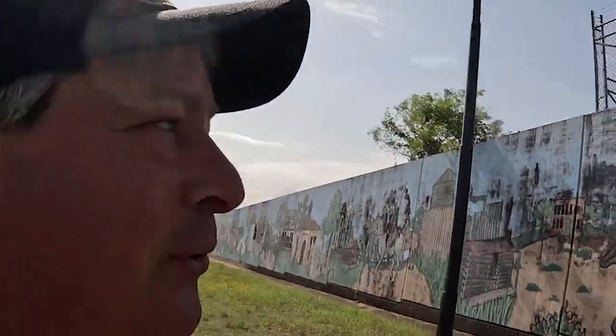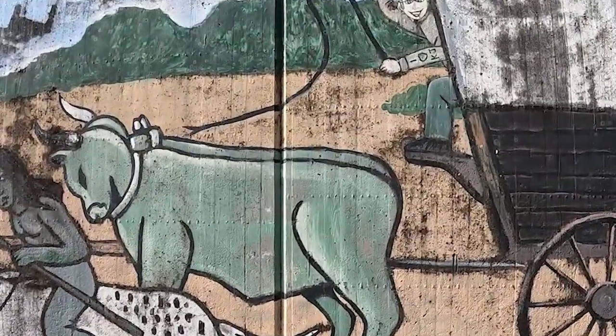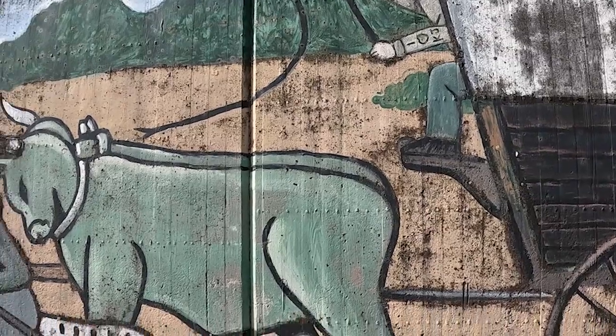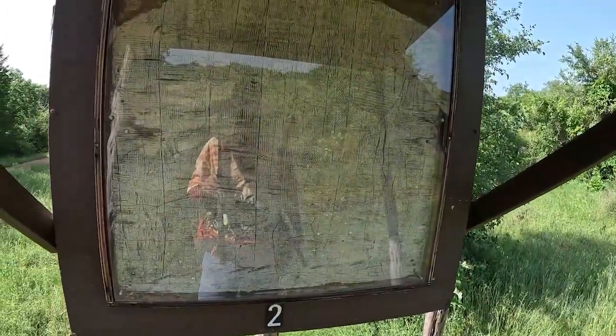So that's the mural. I think that must be the artist right there. Don't know. Now I gotta go back. It's always a good idea to take a picture of the trail map. I don't know where I am. No, just kidding. I'm on the same trail.